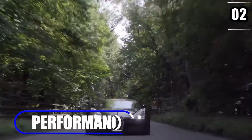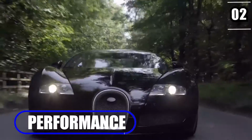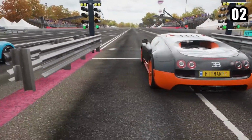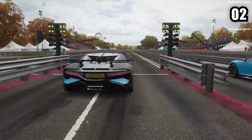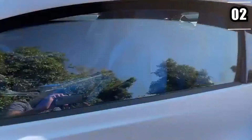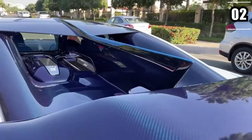Number 2. Price, and why is it worth so much? Only 3 models are available: Veyron, Chiron, and Divo, with costs ranging from $1.7 million to $3 million. The new Divo hypercar, which retailed for $5.8 million, sold out in one day in September.